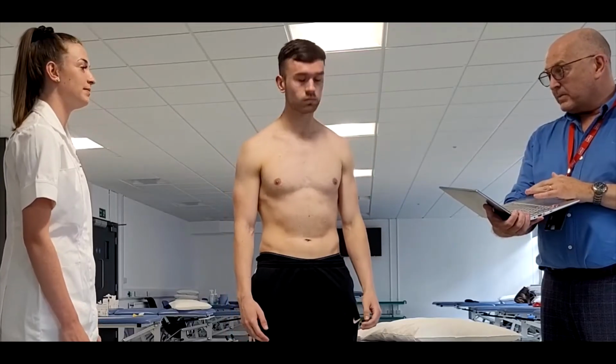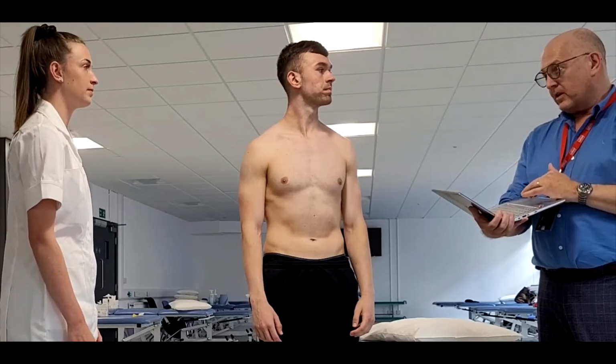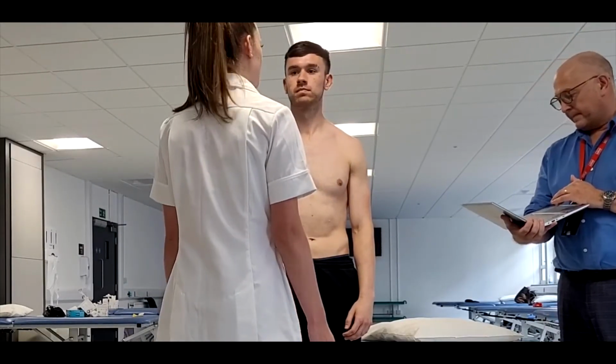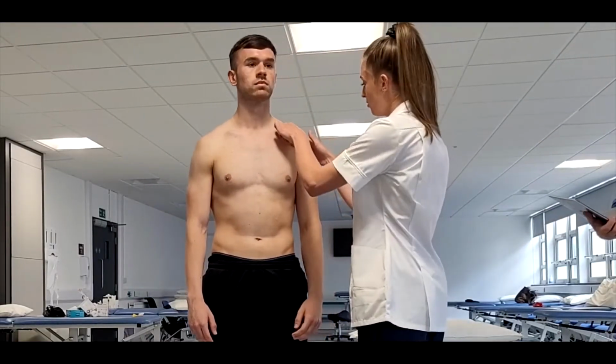Okay, so we've got the model. I'd like you to treat Adam as though he is your patient, please. First of all, can you palpate the coracoid process for me? Hi Adam, I'm Olivia, I'm your student physio and I'm just going to be doing your assessment today, that's okay. If you feel any pain or discomfort, just let me know. The coracoid. Coracoid, please, yeah. So just see it.